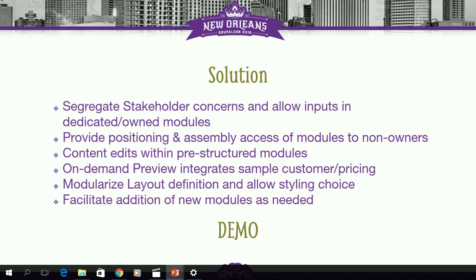And by doing that, we separated these concerns, we modularized these concerns, and then we said, IT owns some kinds of modules, designers own some kind of modules, and content authors play with those modules. They can position those modules, they can assemble those modules, but those modules are essentially pre-written, so they can't mess with them. This still allows the business user to do some amazing things, which I'm about to show you. So if you wanted to edit content within these pre-structured modules, the business users can do that. If they wanted to put variables in there, they can do that as well, and they can move those variables around. I'll show you that in a second.